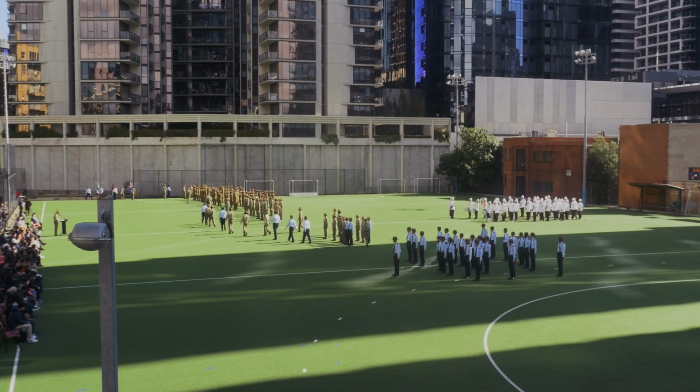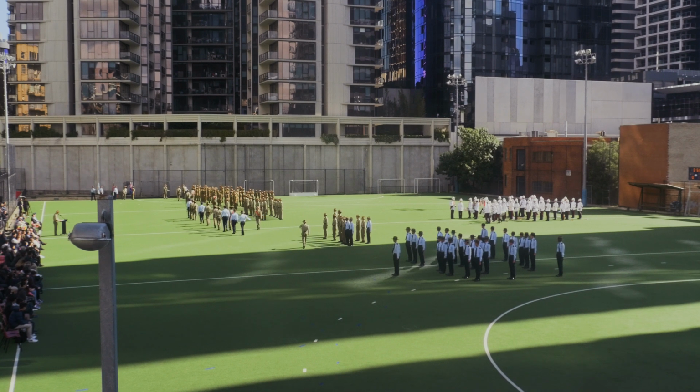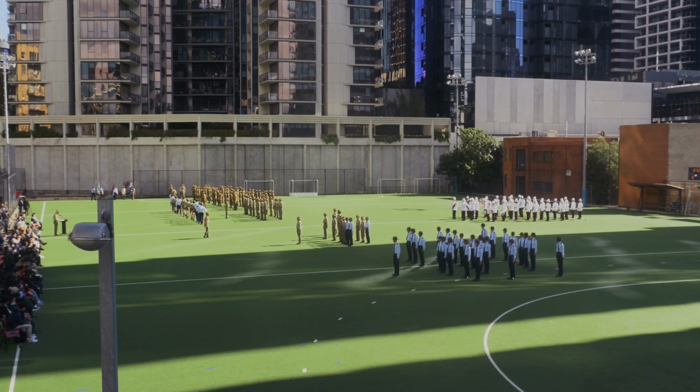The parade concludes with a poignant march through the ranks by the departing cadets. The order to march in slow time for the last time is given, and the Year 12 Army, Air Force and bandsmen move through the units they have been a part of for the previous 4 years. It is indeed a special moment.